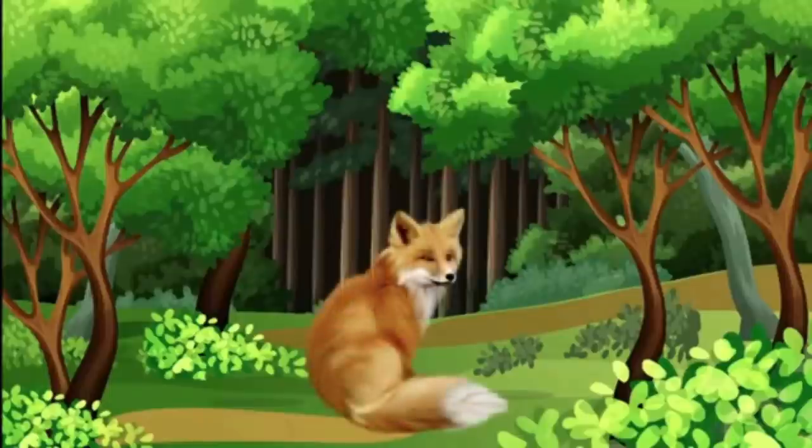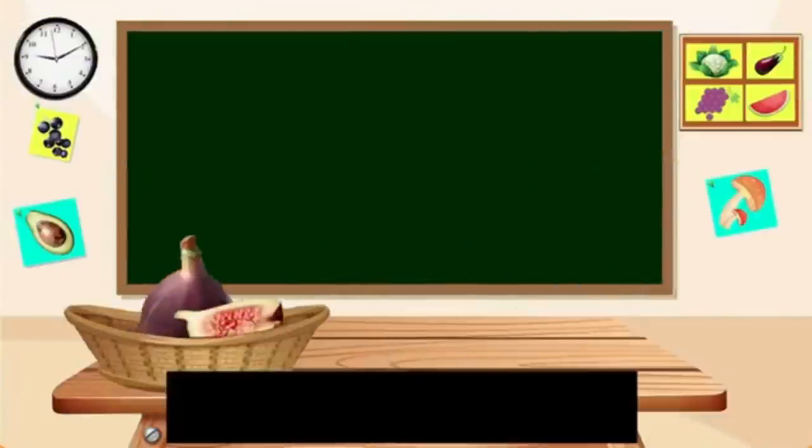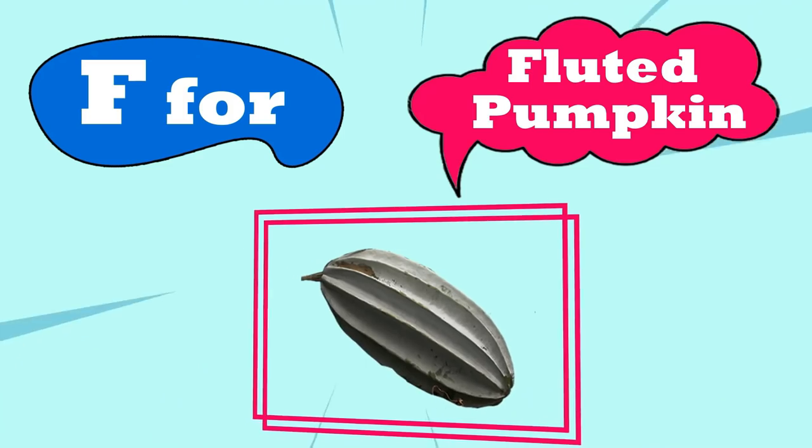F for fox. F-O-X, fox. F for fig. F for fluted pumpkin.